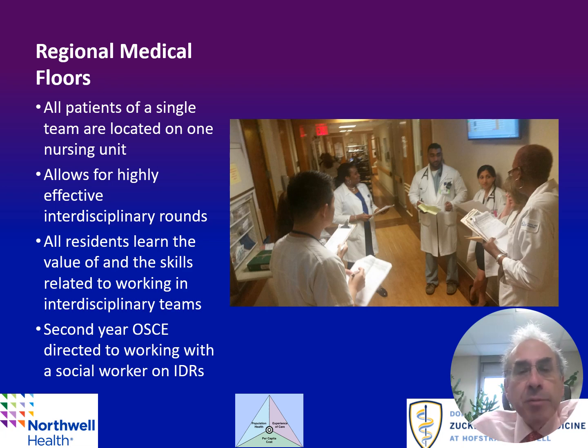When other places talk about teams, very often what they mean is an attending, a resident, a couple of interns, maybe a couple of students, all medical personnel. When we talk about teams, we're talking about nursing and social work and case management and pharmacists and dietitians and everybody involved in the care of your patient.